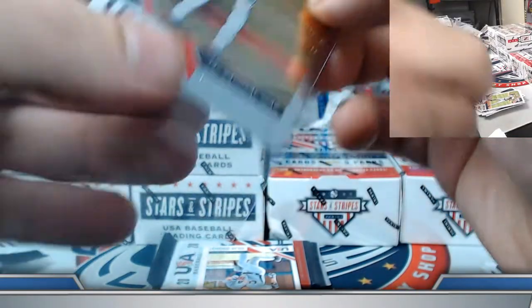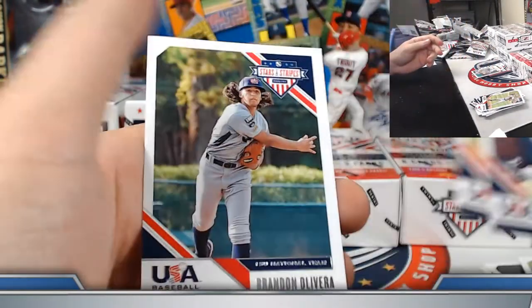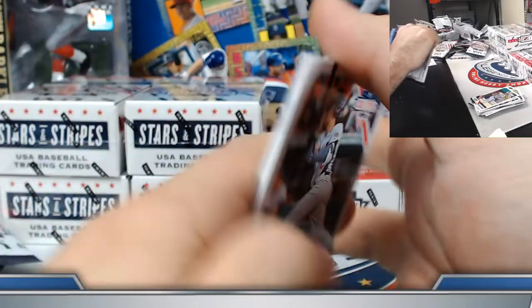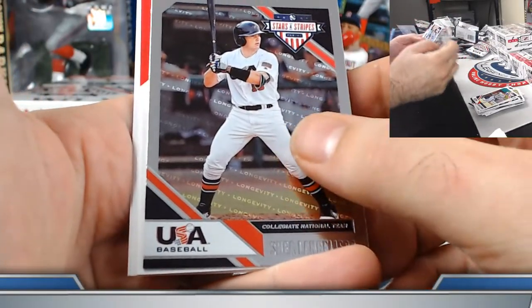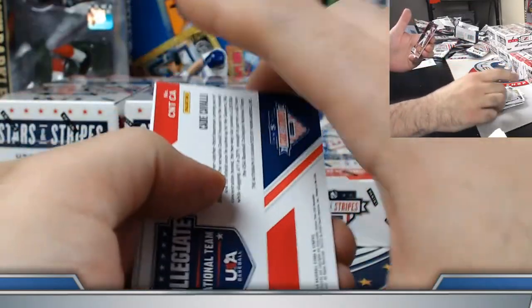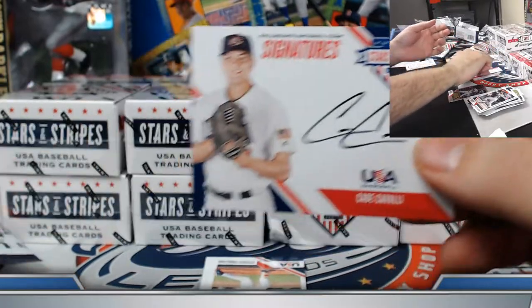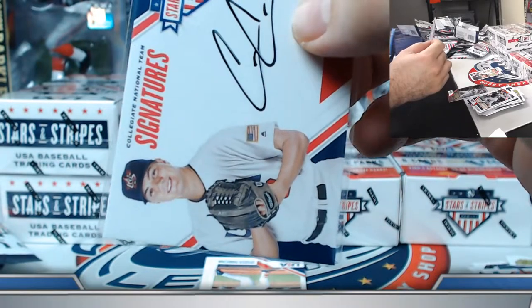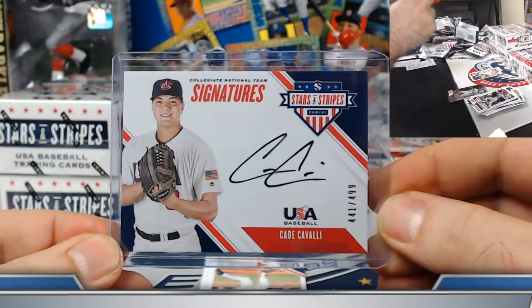Rosario having a pretty solid break now. A few low numbered hits included. Last pack of box number 14. Langoliers longevity base. Cade Cavalli to $4.99 on the Cavalli spot. I think we did see some silhouette action on him earlier. Congrats on this one.